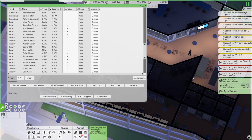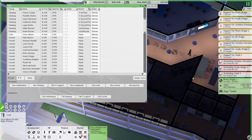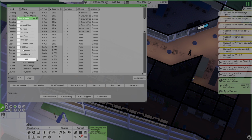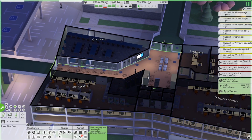Hello? Where did they go? Where did you hire? Oh, there you are. 10 a.m. is actually probably pretty good because that covers lunchtime. We're only going to do 1 shift of cooks and we'll see how we go. So that's going to be second floor. Is this second floor? Yeah, second floor. So we'll get those guys coming in at 10 a.m. They'll come and do that.